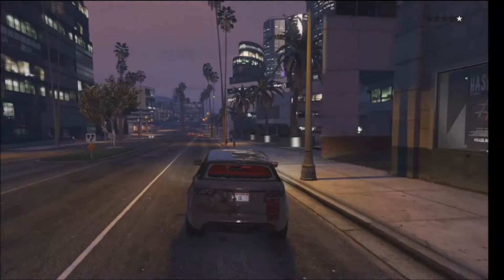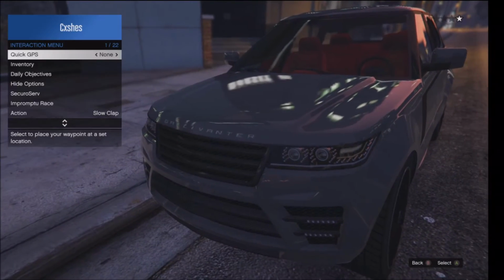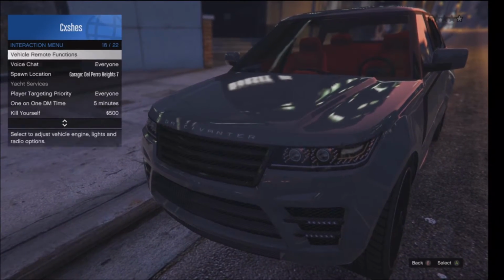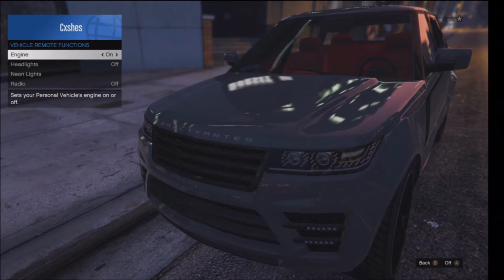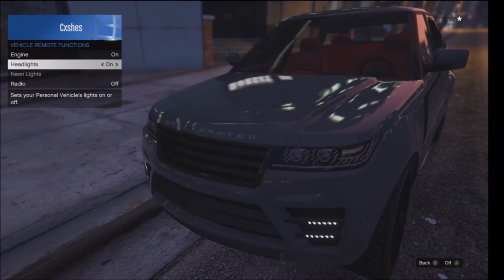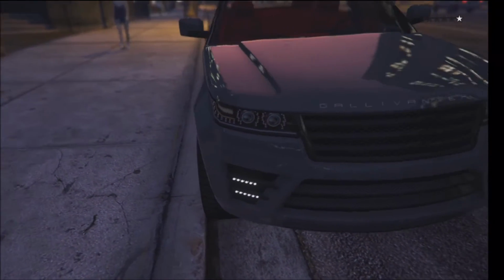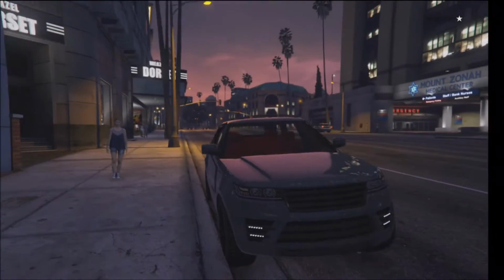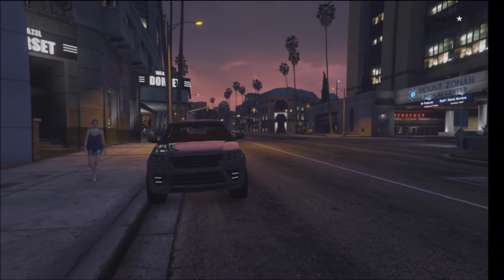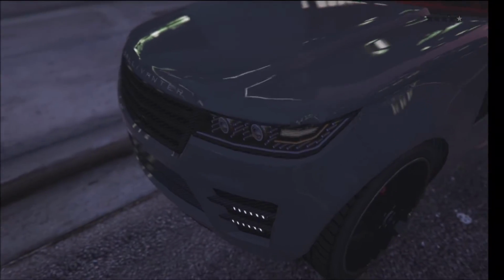But I can show you a cool feature which this car's actually got. I'll just park it up here. I have to hurry before the police come. If you turn on the engine, it should be on now, and then turn off the headlights. As you can see, the new feature is that it's actually got strobe lights which flash on the front of the Range Rover. You can't see them from this far, but it gets better up close.